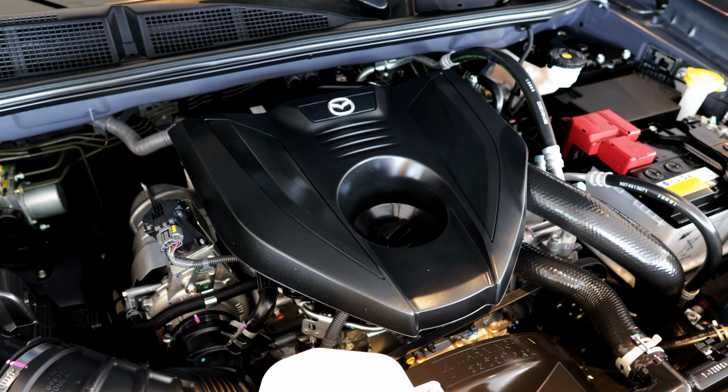Now, when you look at the instrument gauge cluster here, it looks eerily similar to the ones found in the Isuzu DMAX. We get an analog tach and speedo here, and we have a smallish looking colored multi-information display in the middle that displays your vital vehicle information.